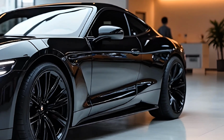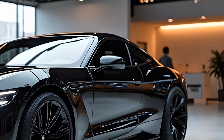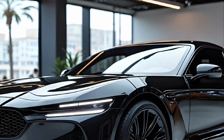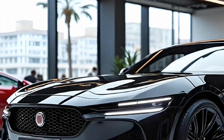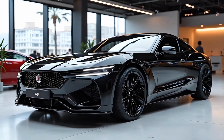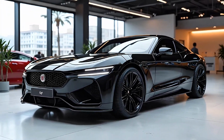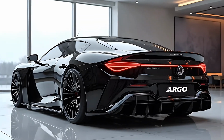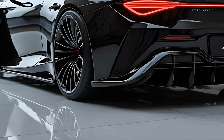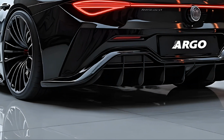Inside, the upgrades are even more noticeable. Fiat has really stepped up its game with soft-touch materials, an intuitive layout, and more tech than ever before. The highlight is the new 10.25-inch infotainment system, now standard in the upper trims, featuring wireless Apple CarPlay and Android Auto. The digital instrument cluster adds a futuristic touch and offers great customization for the driver.